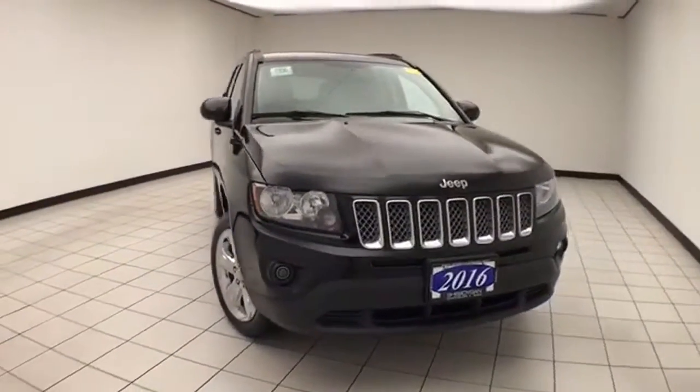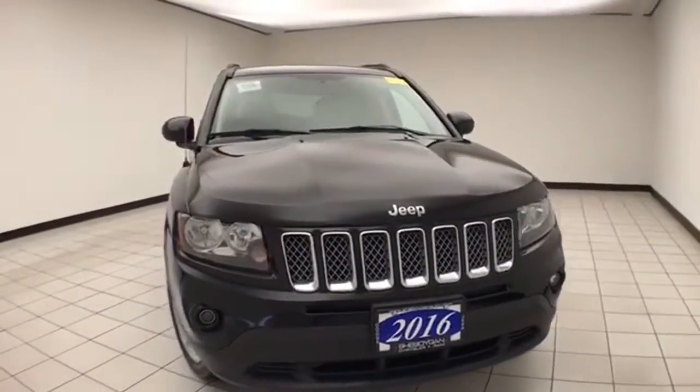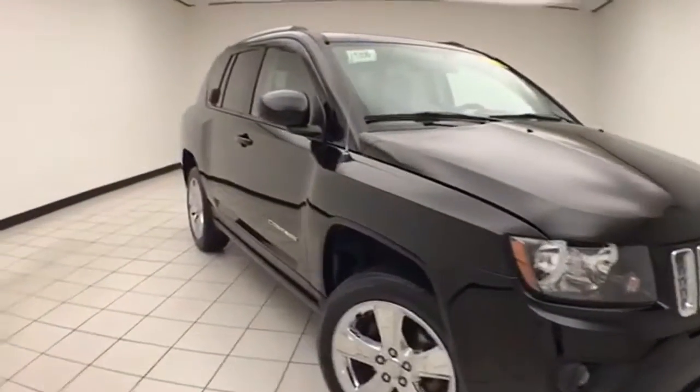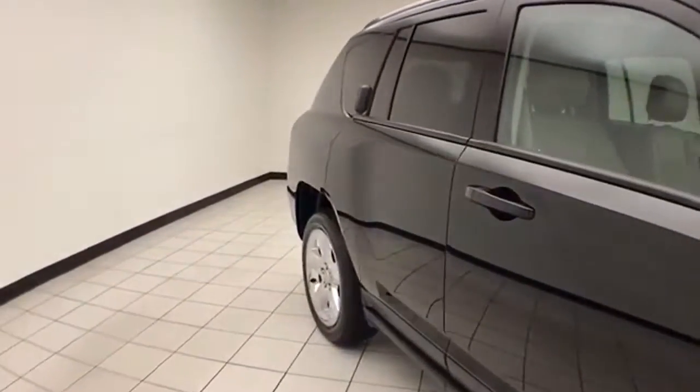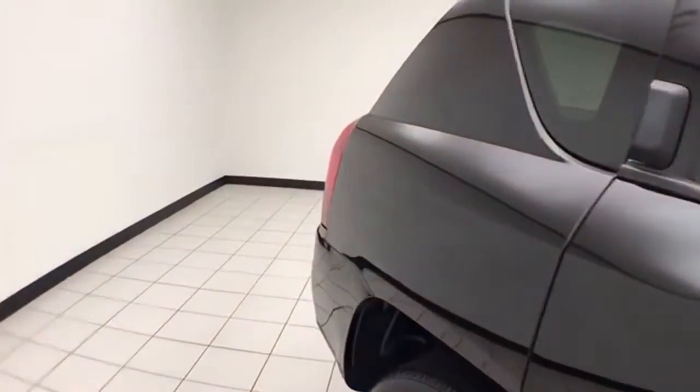Today's special is a 2016 Jeep Compass Latitude 4-wheel drive. Stock number E1956P. 31,000 miles and this one owner. Comes to us with a clean AutoCheck history report, black in color. You do receive the balance of the factory 5 year, 60,000 mile powertrain warranty. Seats 5.